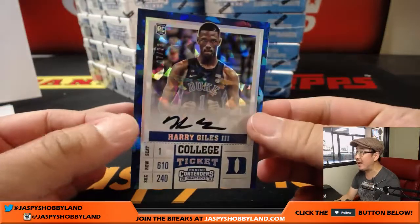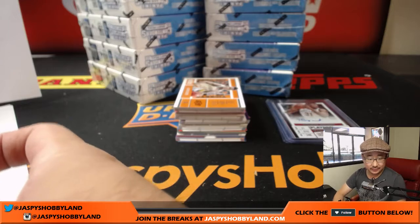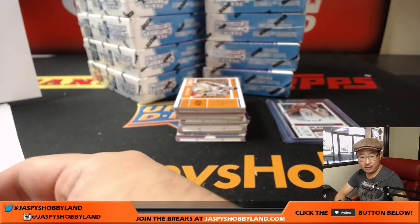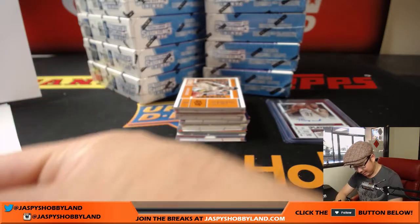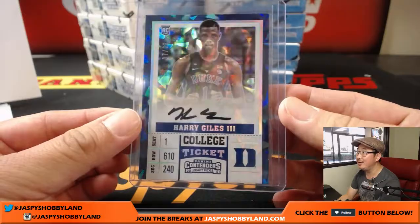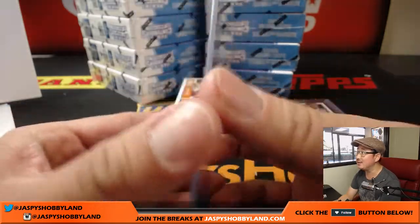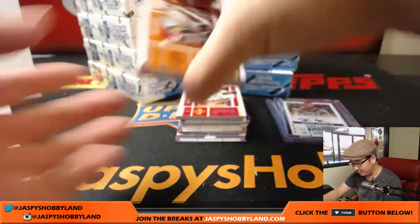Wow, nice. Cracked Ice, 7 out of 23, Harry Giles. He was traded to the Kings. Nice, Harry Giles, Cracked Ice. Jeremy Tillman with the Sacramento Kings. Nice. I love those Cracked Ice cards. Love the way they look.